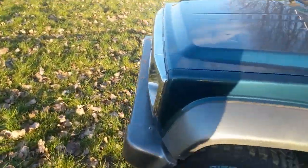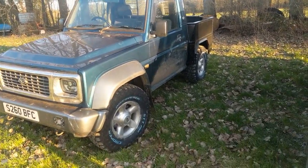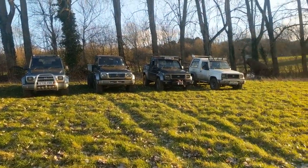Well, first of all, this one is the one that will be sold now. Literally, all it needs now is a light bar fitting, and it's finished. It's all wired up and everything works. My favourite truck would still be the white one.